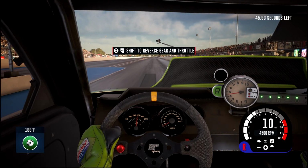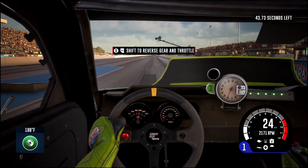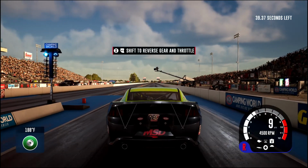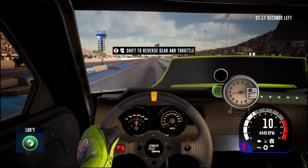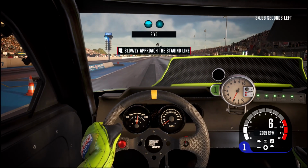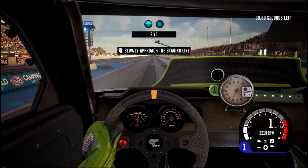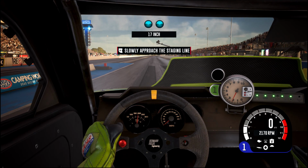Alright, nicely done. Totally missed where the section was. Not sure what happened there. Got ourselves to the line here. He's over waiting for us. First race of the day. Let's see if we can get our reaction time a little bit better.